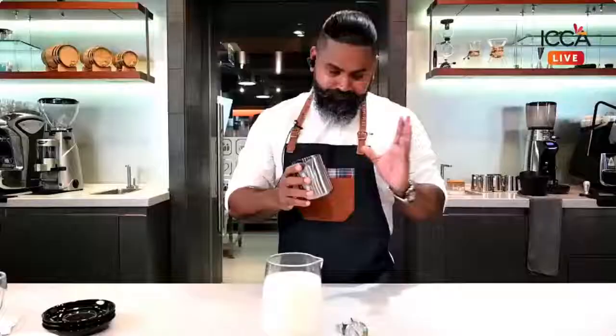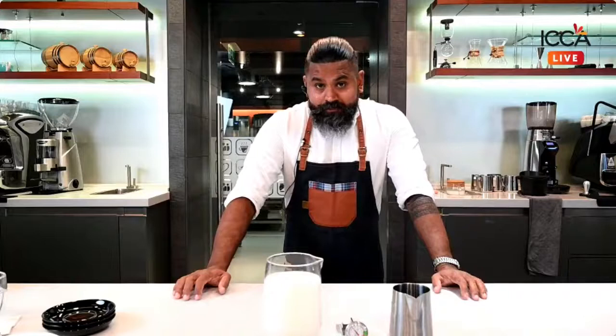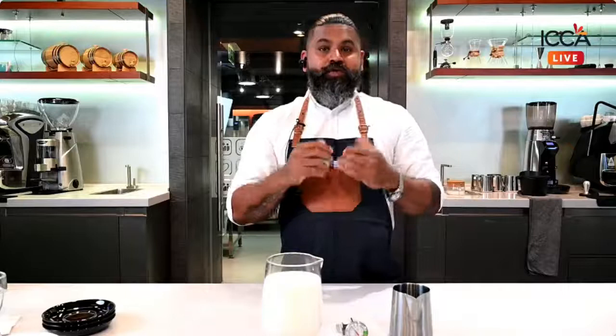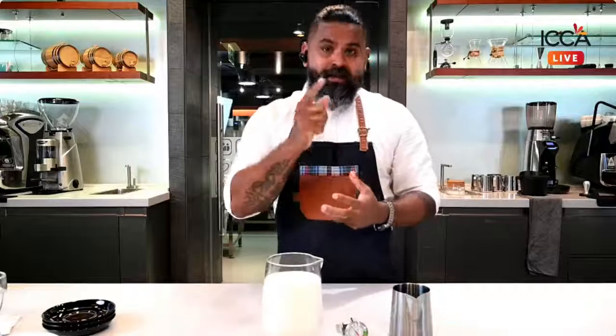Now, the third technique, which a lot of you will be interested in and will want to know, is the texturing technique. It sounds nice compared to frothing and steaming. And in texturing, if you're into latte art, if you are a flat white drinker, if you want to learn latte art, if you want to pour those latte art designs, the technique you have to master is the texturing technique.